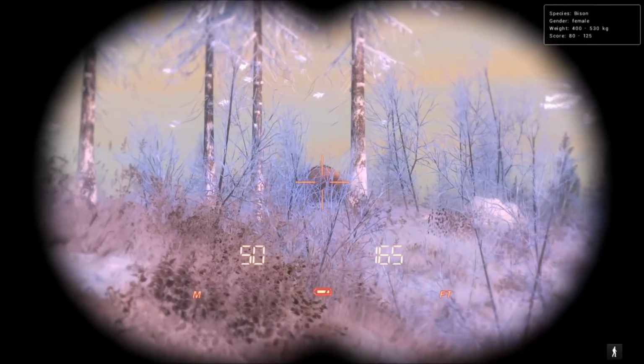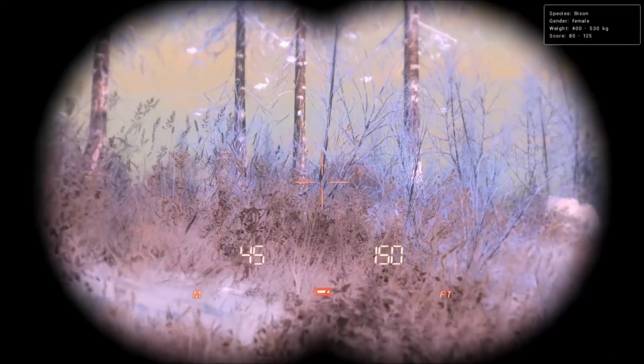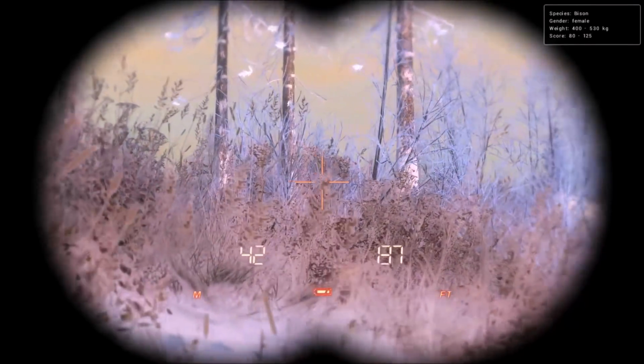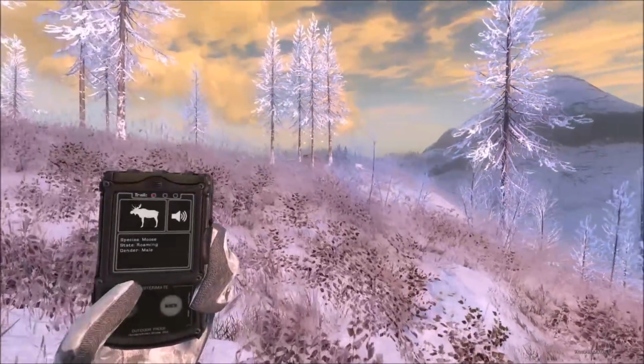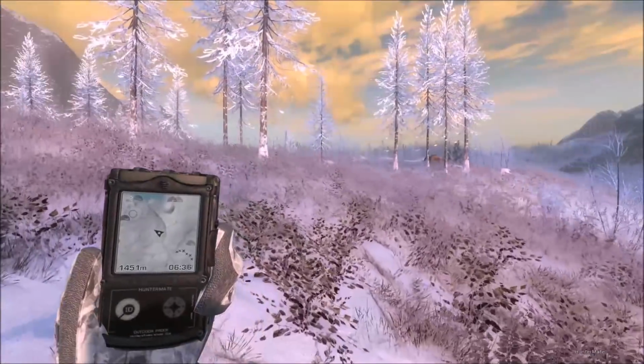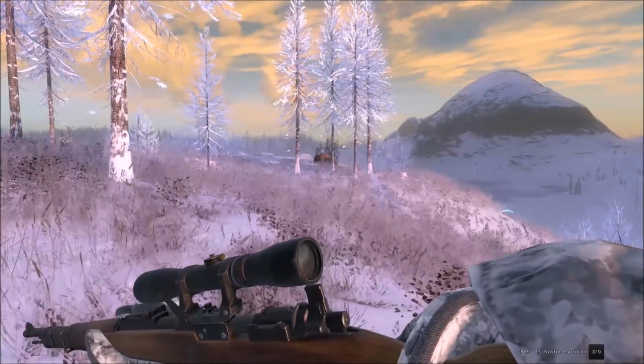Alright, we've got yet another female bison out here. This one's a bit larger. I believe it's going to score a bit over 100. Kind of a weird spot. I think that's a decent moose I saw out there. He was like 140 to 165. Never mind, that's not the same one. Yet another bull moose then.